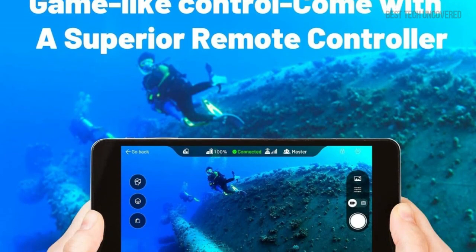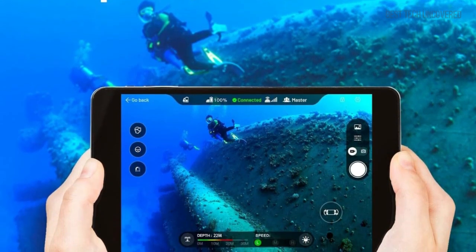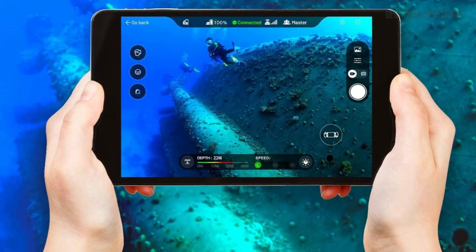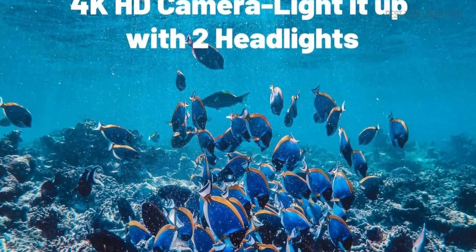Its intuitive controls ensure that even beginners can steer it with ease, diving up to 98 feet to uncover hidden underwater landscapes. With live stream capabilities, you can share your discoveries in real time, bringing the underwater world to your audience, wherever they may be.